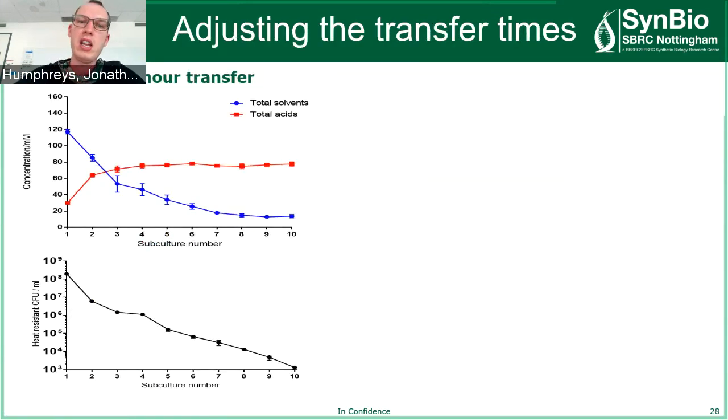So finally, the things to talk about is when we started doing some proof of concept experiments to expand the knowledge of degeneration. And one of them was to adjust the transfer time. We'd shown that the mutants die after 48 hours, so what happens if we change the transfer time past that point? Can we maintain viability?